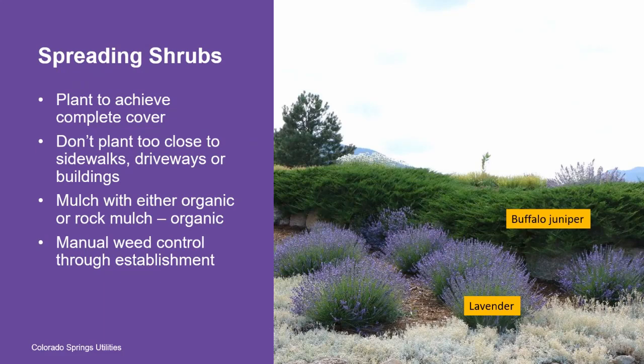Buffalo juniper. The biggest issue I see with junipers is that they're just planted far too often, almost always, in fact, in situations where they get too big. And I'm sure all of you have seen situations where they've swallowed sidewalks, even front doors of homes. So that's the main thing to consider when planting spreading junipers. Just make sure you give them enough room.